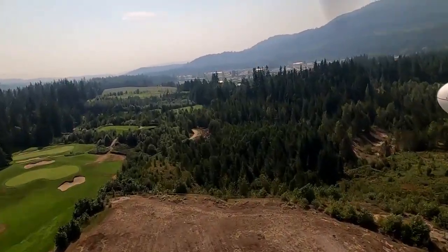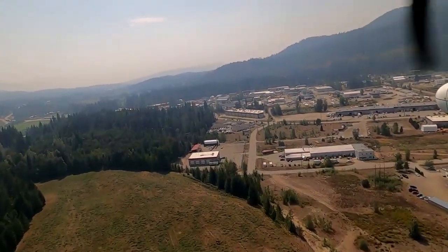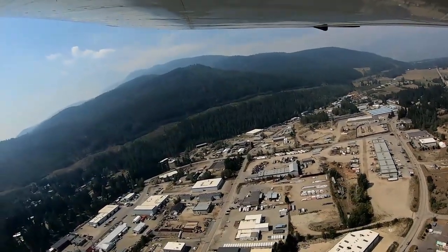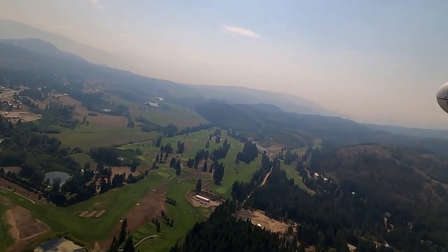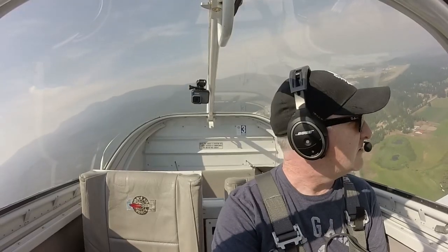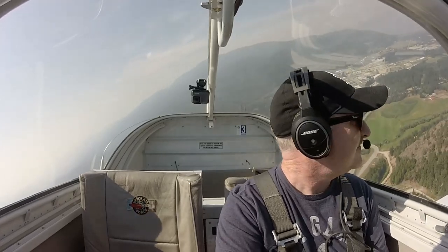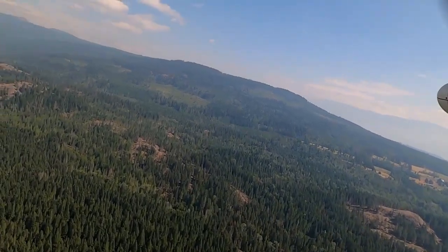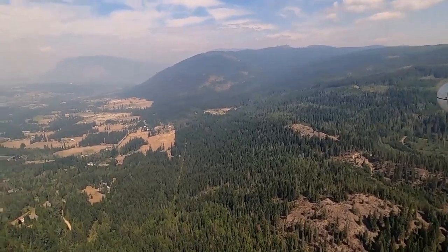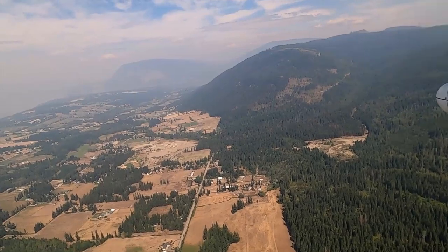Accelerate to 105. Salmon Arm traffic, RV6 Golf Zulu Victor Delta is off runway 14 and turning north towards Shuswap, climbing in the downwind. Fuel pump off.